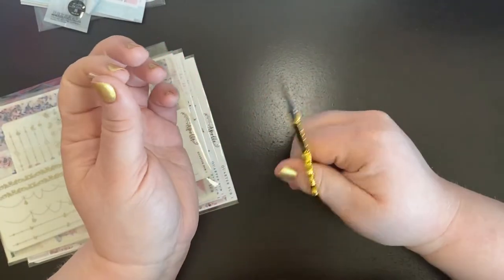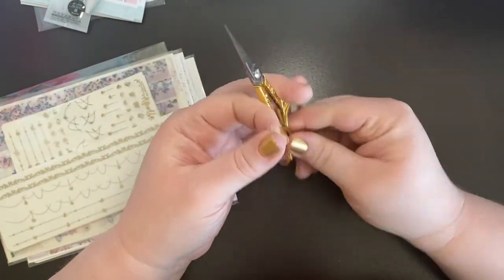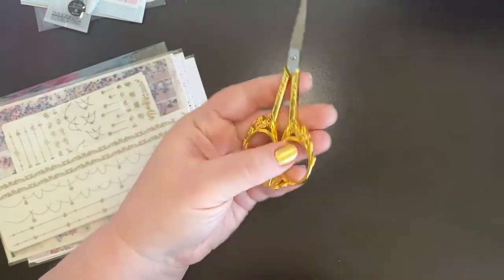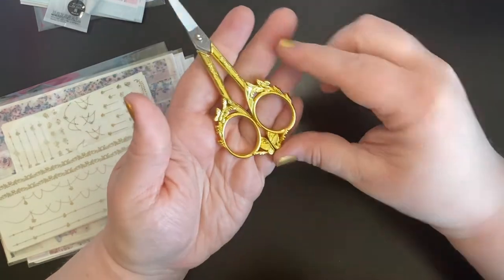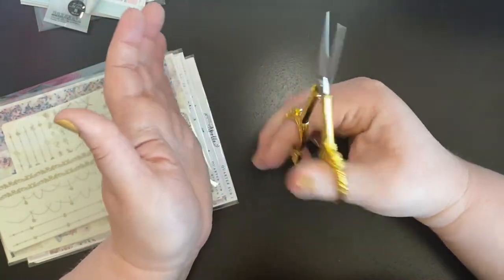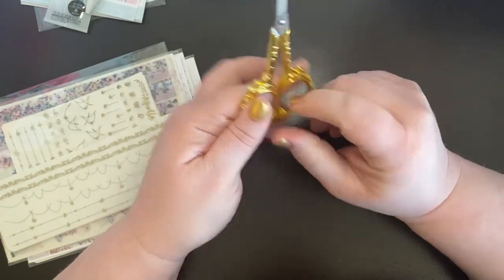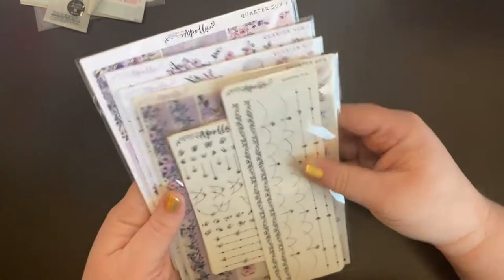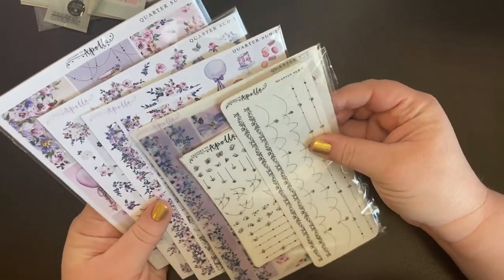I don't actually think I own a fine-tipped pair of scissors. So I'm excited. And they are just this cute gold butterfly design. Really adorable. They're nice and smooth. So, yeah. Cool. Okay. Let's see. What? We got... Oh.